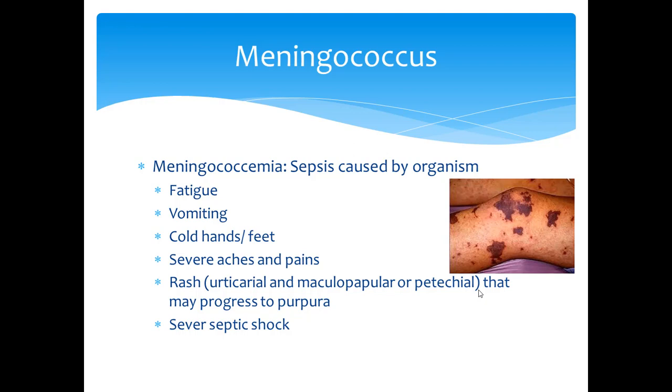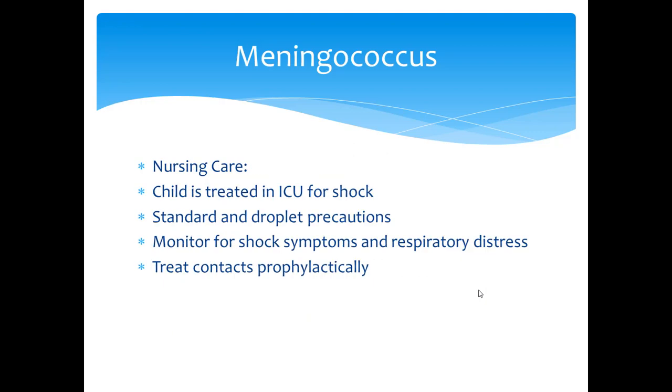This rash might be maculopapular or petechiae, but once it goes to this purpura that is shown in the picture, that's a really bad thing. And then they may actually go into severe septic shock. These kiddos are put in ICU to monitor for shock, to be treated for shock, and standard and droplet precautions because it is respiratory spread. And then we also need to monitor for respiratory distress. There's another one where we need to treat the contacts prophylactically.